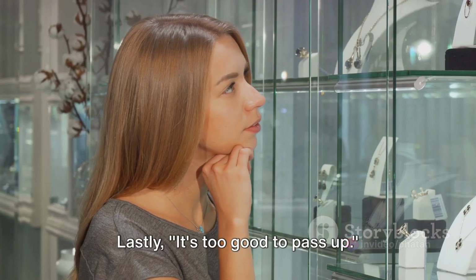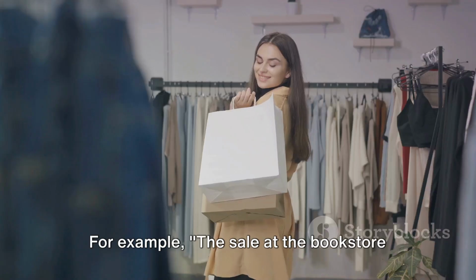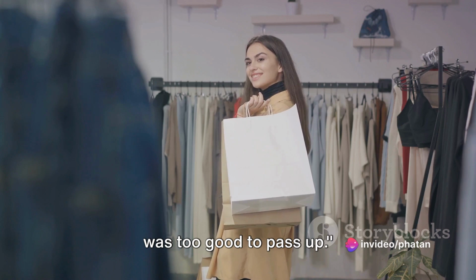Lastly, it's too good to pass up. This means that the deal or price is so good that you can't resist buying it. For example, the sale at the bookstore was too good to pass up.